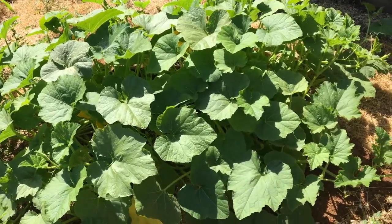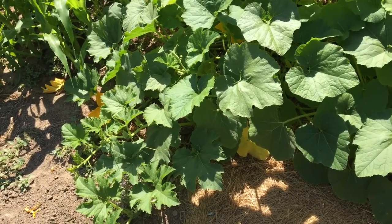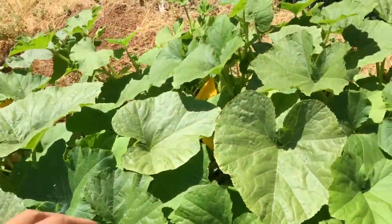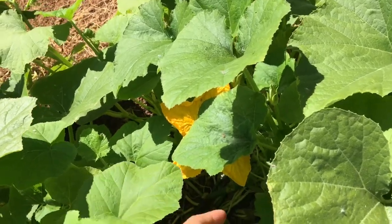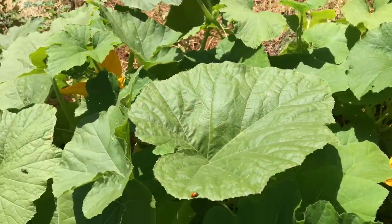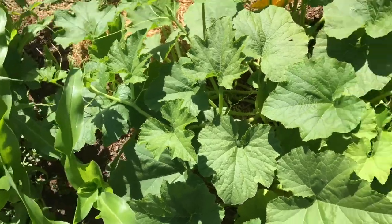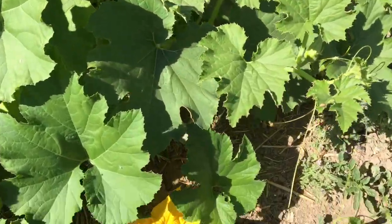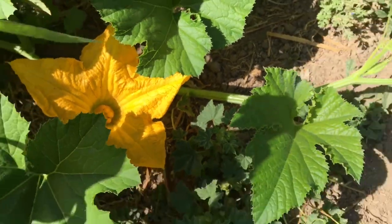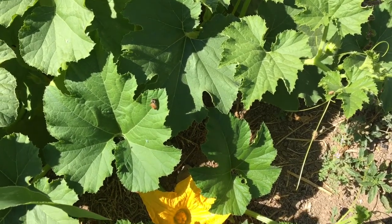So, as you can see, our little patch of pumpkin looks a lot happier than it did 2 weeks ago. Got a bunch of male flowers starting to open up. Ooh, there's a spider there. That's awesome. And got a couple of female flowers opening up too. Got this lady here. Ta-da! Ooh, there's Snoopy. Check him out. He's getting attracted over here already.